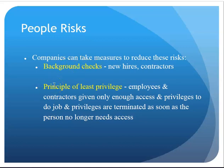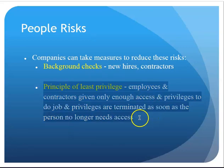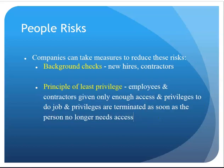Principle of least privilege. Employees and contractors are usually given only enough access or privileges into data, folders, files on servers to do their job, and then that access is typically terminated as soon as that job or particular project is done. And this is the kind of thing that needs to be managed on servers and other pieces of equipment in the network, that I will give you just enough access to do what you need to do, and as soon as that's over, that account is closed down, terminated, etc.